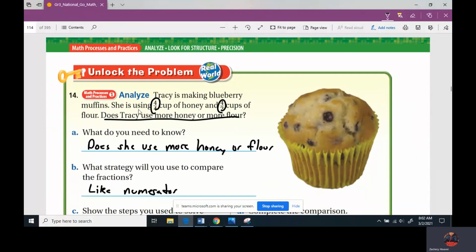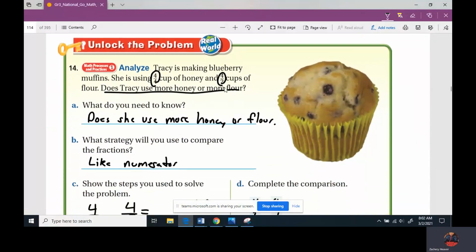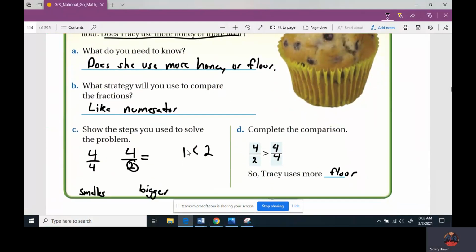I already did this page, because I was doing a lesson and it quit on me. But it says Tracy is making blueberry muffins. She is using 4/4 cup of honey and 4/2 cup of flour. Does Tracy use more honey or flour? What does she need to know? We need to know if she uses more honey or flour. That's what we're looking for.